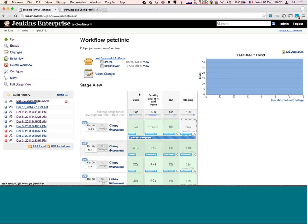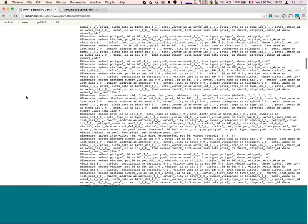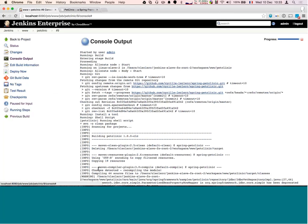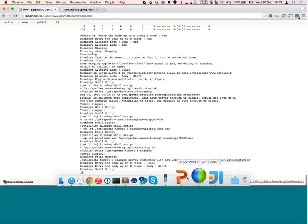Here I have this nice button to trigger the deployment, but I will also see this in the execution of my job. You can see here that it's paused for input, so I am able to deploy to staging or abort. And if I look at the logs, I also have this nice message with this nice URL on deploy to staging or abort. So here I will decide to deploy on staging, and you can see that the script continues. Let's come back on the features that are available with workflow.